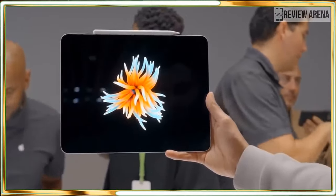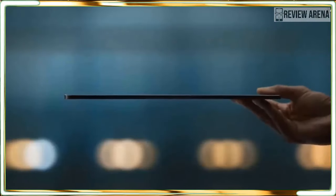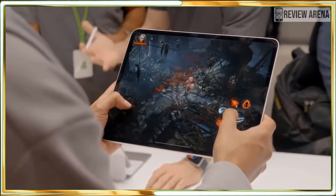I will need more time with the iPad Pro M4 to make a final determination, but right now I think it might be the tablet to beat for power users. The tablet ticks all the right boxes, including a slimmer and lighter design, a powerful processor, and a gorgeous OLED panel. Are all these upgrades worth an extra $200 too?